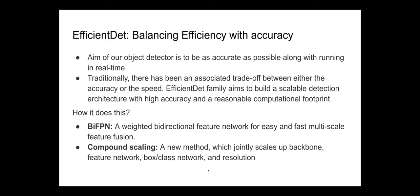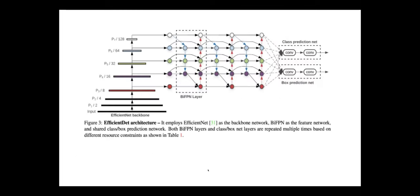If you need to work with high resolution, you could do this purely by increasing the compound scaling coefficient, which jointly scaled up the size of the backbone, the depth, the width, the feature network, and the box class prediction network. So it offered a lot of flexibility as well as amazing accuracy in comparison to networks that were really large when compared to its size. The next slide. I won't go into this architecture, but it is essentially what I explained in the previous slide. So next slide.